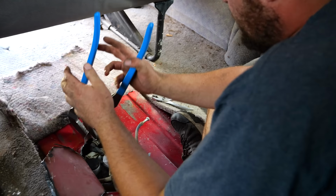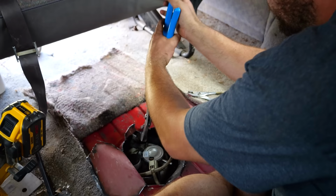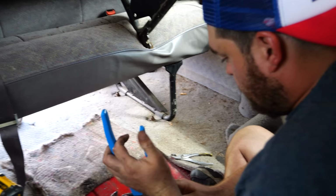Tested for voltage. We got a good 12 volts. We lifted the pump up off the bottom of the tank to see if it was sucking from the bottom of the tank, and there's just no fuel. So it's probably a bad aftermarket fuel pump. So this isn't why it didn't work.